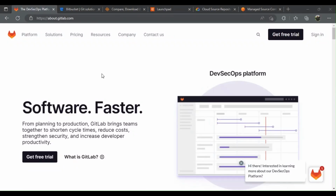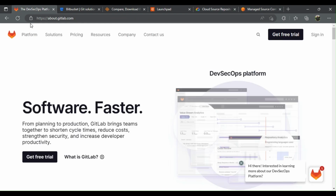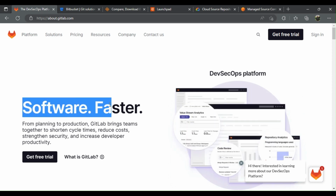GitHub Alternatives Hosts Part 1. There are several other code hosting platforms that may not be as good as GitHub. But if you want to explore more options, I've listed some of them here as the 6 GitHub alternatives hosts. 1. GitLab. GitLab is the #1 choice to replace GitHub.